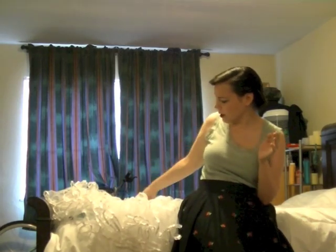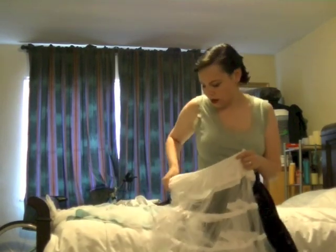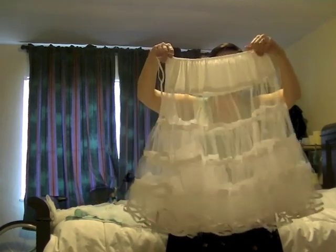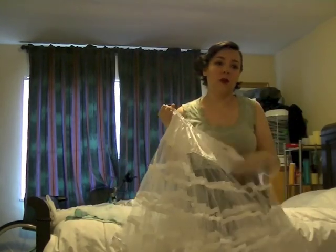Okay, so the last thing that you're going to want for a 50s look is a crinoline. Alright, so I have two crinolines. I have this crinoline, which I made. It's just tulle with ribbon. So these are not terribly complicated to make.